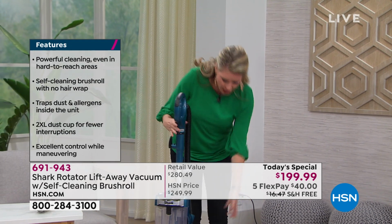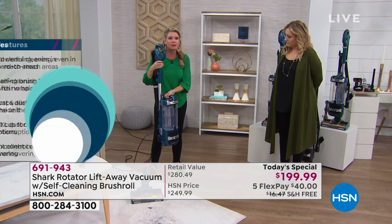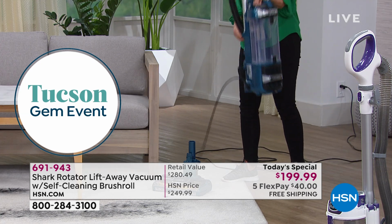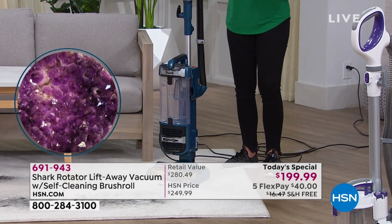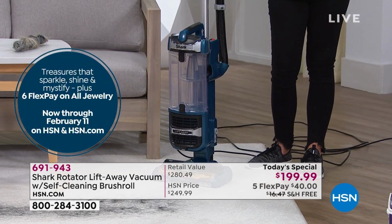Shark is known for it. With the click of a button, now I've got 8 pounds in my hand right here. I can take this anywhere. I can take it up and down the stairs wherever I want to go. 25-foot cord. I'm not stopping to replug or anything like that. So many great features on this, Helen, that it's wall-to-wall cleaning.